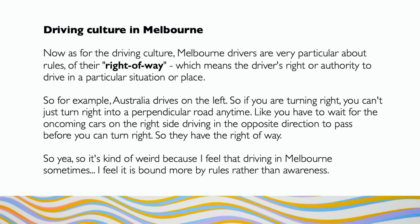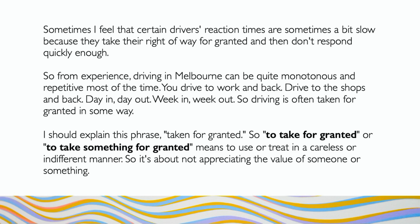So yeah, it's kind of weird because I feel that driving in Melbourne sometimes is bound more by rules rather than awareness. Sometimes I feel that certain drivers' reaction times are a bit slow because they take their right of way for granted and then don't respond quickly enough. So from experience, driving in Melbourne can be quite monotonous and repetitive most of the time. Like you drive to work and back, drive to the shops and back, day in, day out, week in, week out. So driving is often taken for granted in some way.